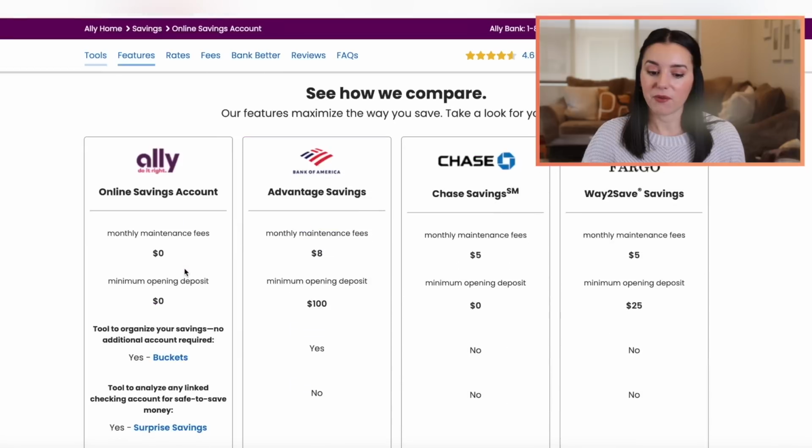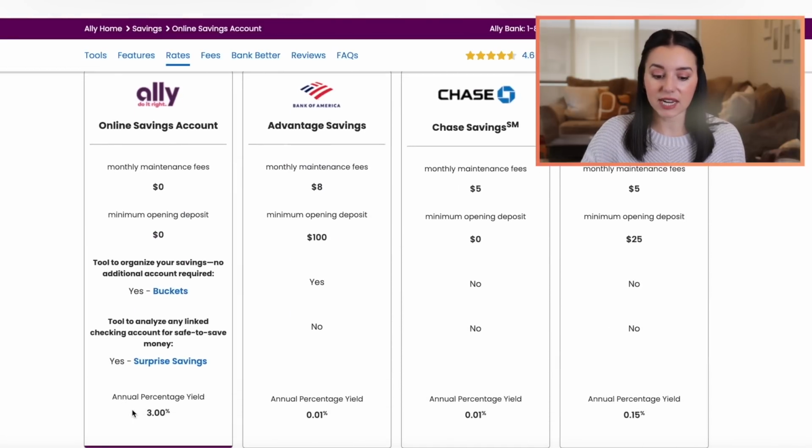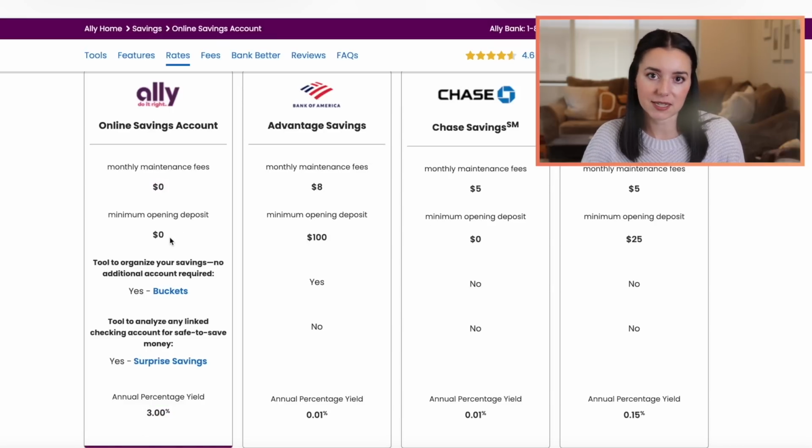First of all, one thing that I really love about Ally Bank is that they have an annual percentage yield of 3% at the time of this recording. Now is the time to jump on these banks that are paying out this type of interest so that you can earn cash through the form of interest and snowball that towards your savings goal. There's 0 monthly maintenance fees, and there's a $0 minimum opening deposit.